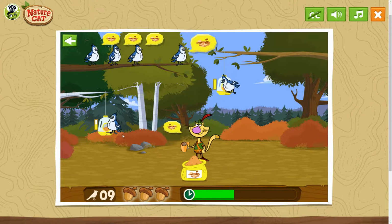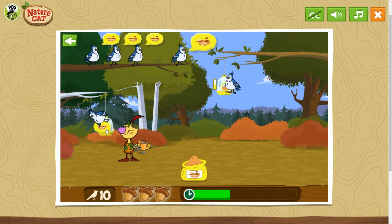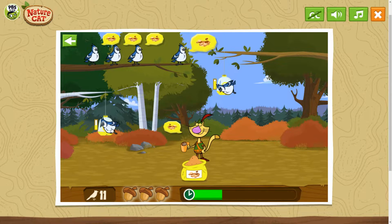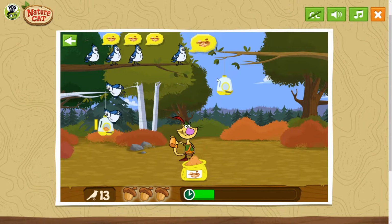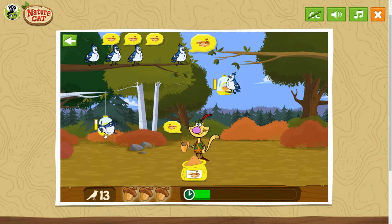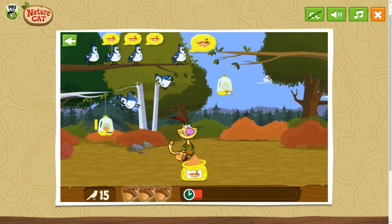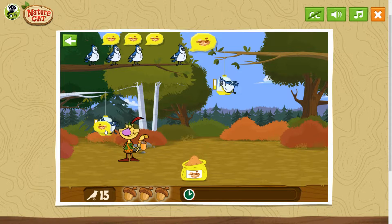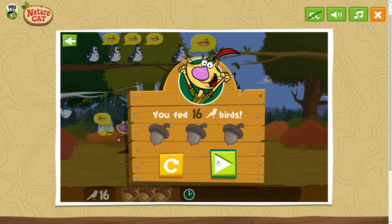Welcome, welcome! Huh, can't put any more in there. Sweet job! You fed 16 birds. But here come more hungry birds.